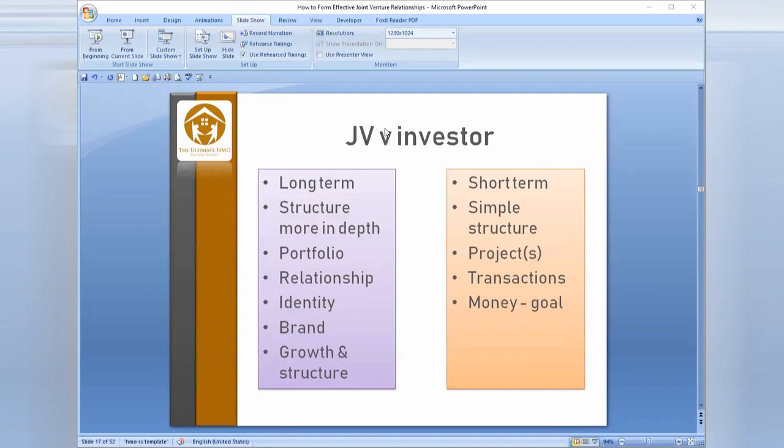So unlike the investor, where it might be more transactional, you might be just doing 1 or 2 projects, it's actually probably got a longer term aim to it. So there's definitely a layer here which is about the identity of the business, about your brand, and about how you're going to grow and structure that business moving forward.